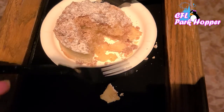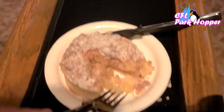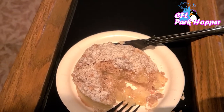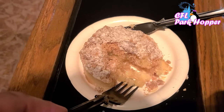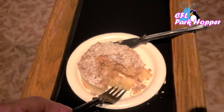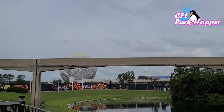It's so well seasoned with the cinnamon and the brown sugar, and it's caramelized with this crumble, so it's got some crunch, and it's just delicious, and it's big, so definitely you could share this with someone. So I'm gonna have to sit here and eat it all by myself, unfortunately. So here I go. We'll see you guys in a bit.